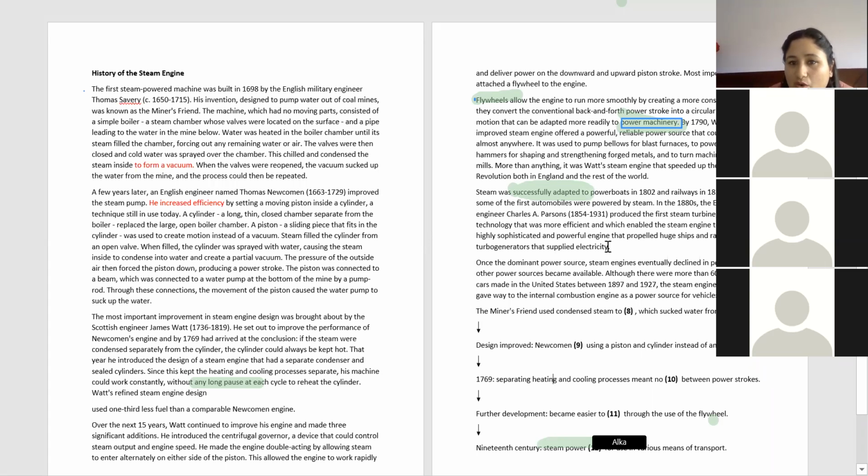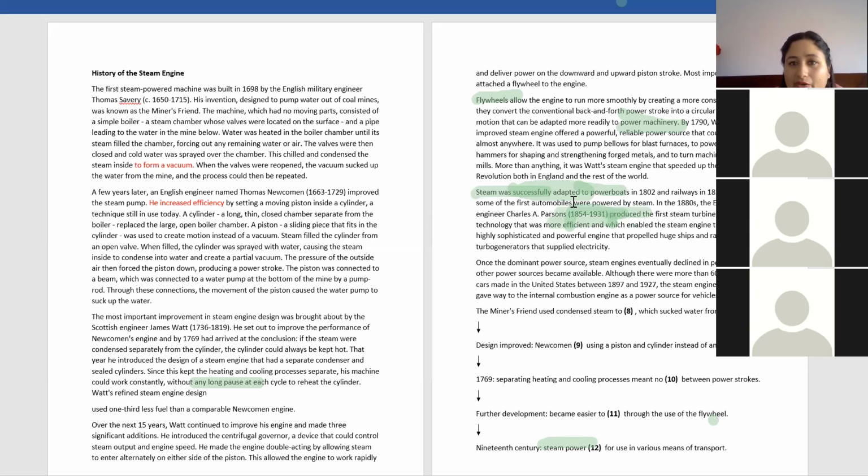19th century, so just go towards the 19th century, where steam power dash for use in various means of transport successfully adapted. So here this is 1829, this is what they are talking about, the 19th century, right? So steam power successfully adapted to power boats in 1802 and railways in 1829. So they both are 19th century things. They are also means of transport as well: the power boats, the railways. So this is our word: the use of steam power successfully adapted for use in various means of transport, right? So thank you very much.